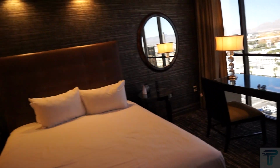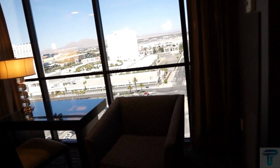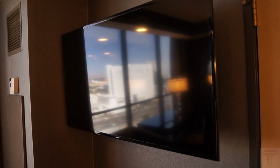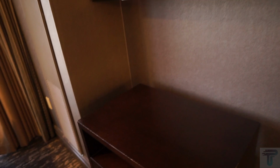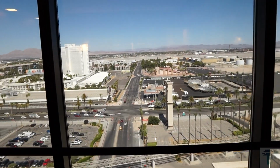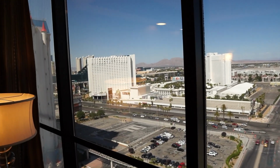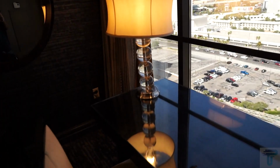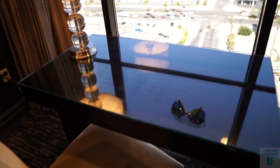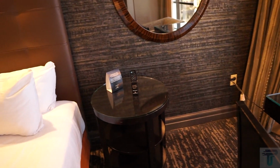This is your bedroom. So it's a really nice, spacious bedroom. As you come in to the right, behind the door is another flat screen TV. So you get two flat screen TVs. Then you've got some drawers down here to store some things. Same thing below. And this is a continued view. So as you see, you get most of the city, small partial part of the strip. But that'll be your view from this room. Here you have a work desk area, so if you need to handle some business or do some things while you're here in town, you've got a space to do so.